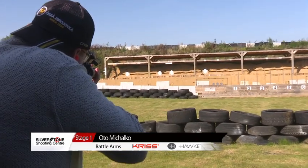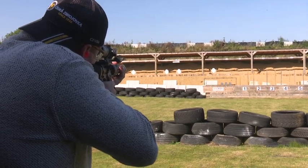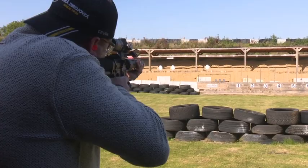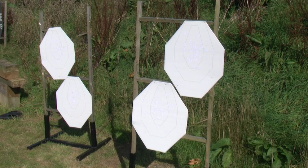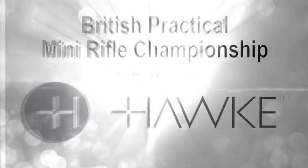Josh runs the same gun. Is this a gun that Otto built himself? Otto's a developer of guns themselves, and he's the distributor of this one. So he uses competition to develop the gun. So Josh Hicks is his main partner shooter. It's a good gun, but it's very expensive. Just over £3,000 there, which is quite a lot for a mini rifle. He's not a bad shooter himself, is he, Otto? It's good. Yeah, he'd be happy with that. That's good, Otto.